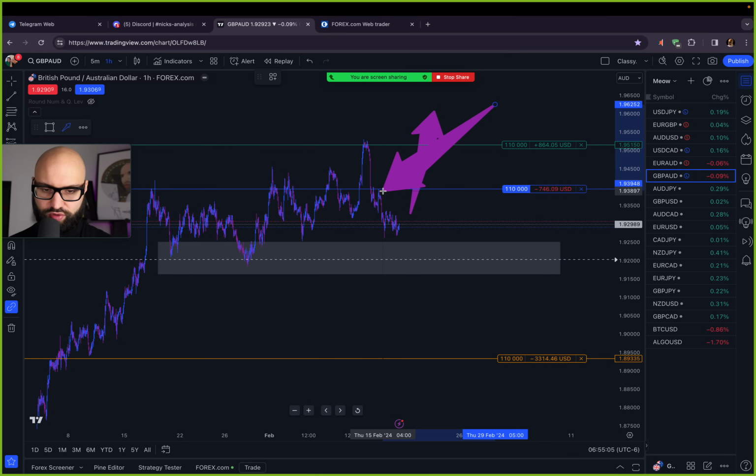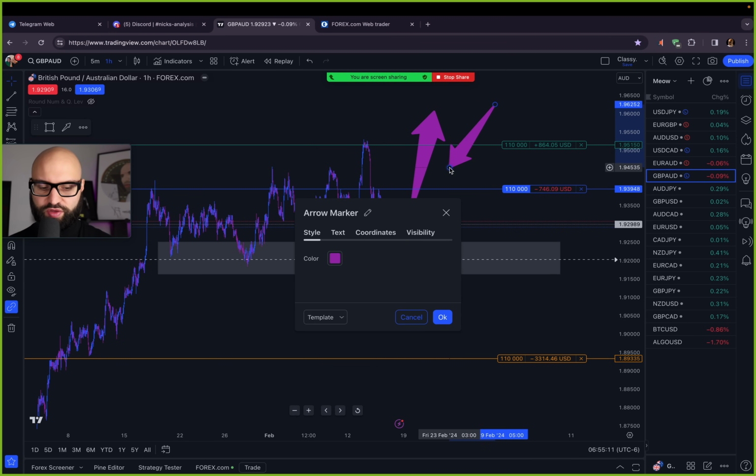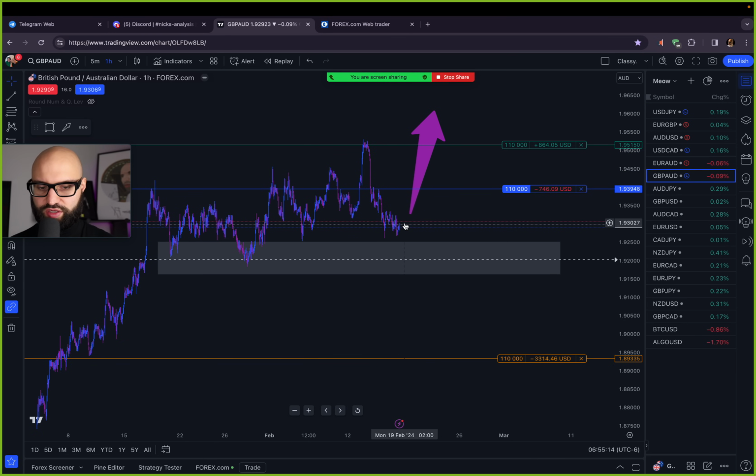I had bought on a pullback right here. And since I bought, price tried to go up, but then it fell, made a lower low, and now it's going sideways. Again, I'm not convinced that this is going to go up from right here. I'm convinced that first price is going to go into the support zone where I'll be adding.